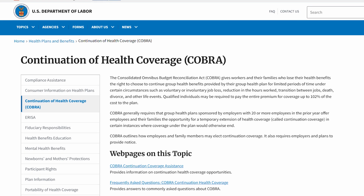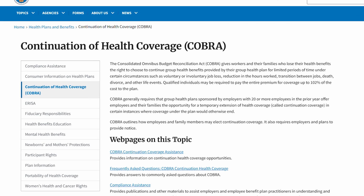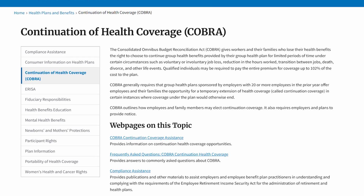And then number 6, COBRA. If you recently left a job to become self-employed, you may be able to extend your previous employer's coverage temporarily via COBRA. It's often expensive because you pay the full premium plus a small administrative fee, but it can be useful short-term while you evaluate other options.